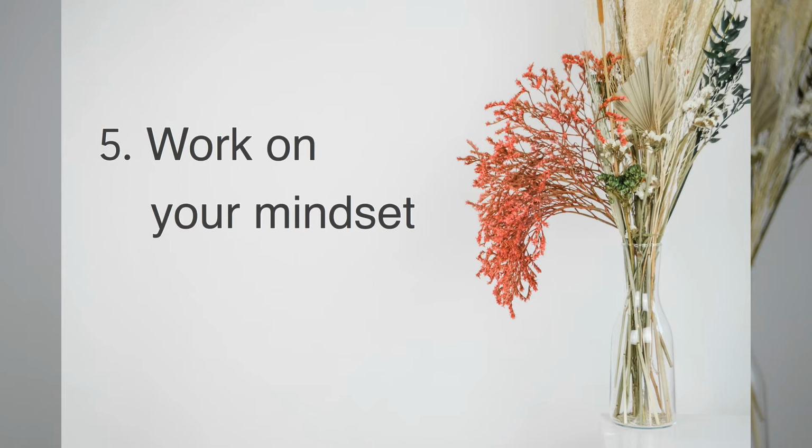My tip number 5 is to work on your mindset. And by that I mean try to not think about it too much as working from home, but just think about it as your work. When I talk to people about my business and they get interested, I tell everyone I work from home. I tell everyone that my office or my workshop is included in our apartment, and I'm very happy about it since I really enjoy this working situation.